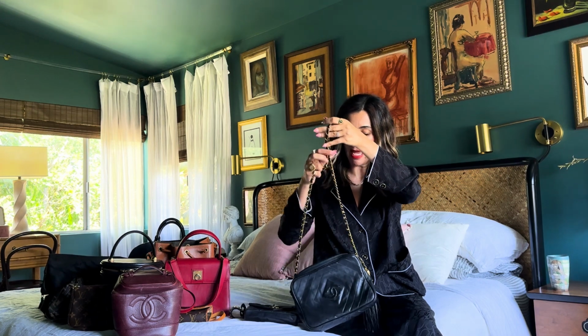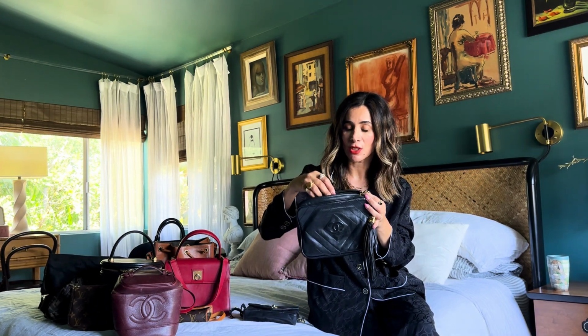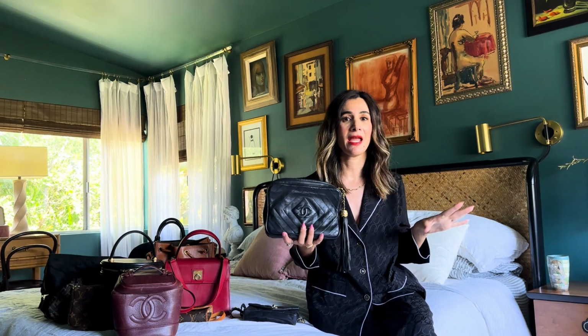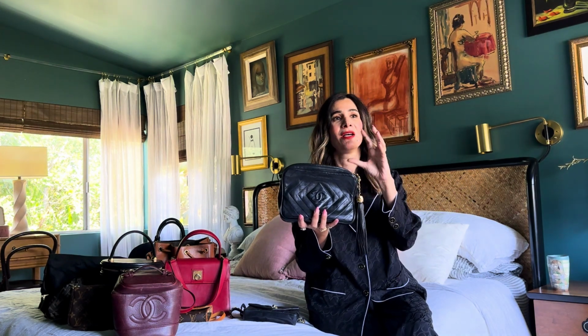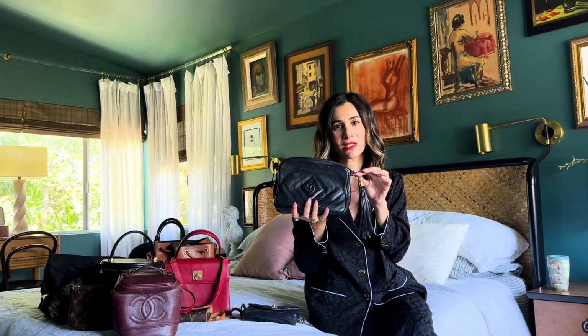And she's one of those bags that I can dress up, I can dress down, and as I mentioned, what I love is she's very unique. Nobody else has her. And if you are looking to invest in a Chanel bag that nobody else has, I would highly recommend the camera bag because it's just such a versatile style. And then, you can't go wrong with this detail.